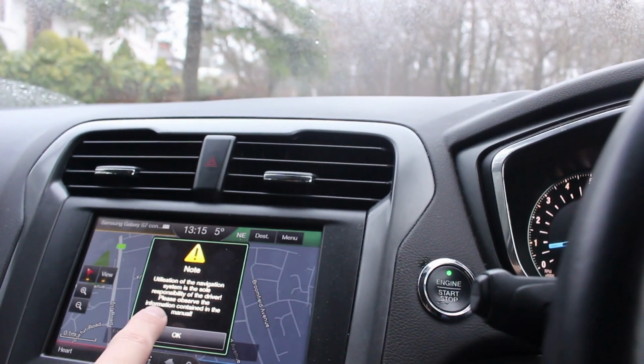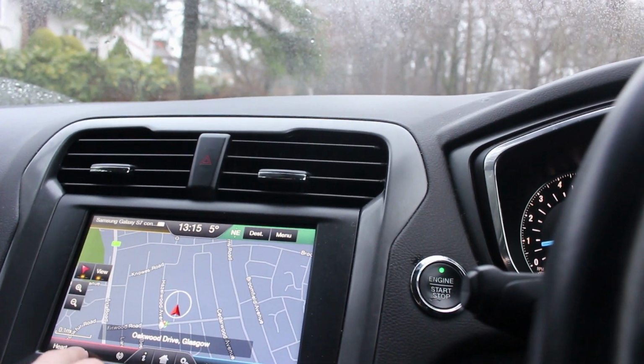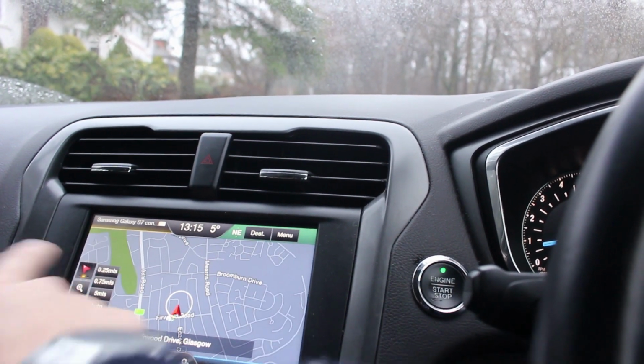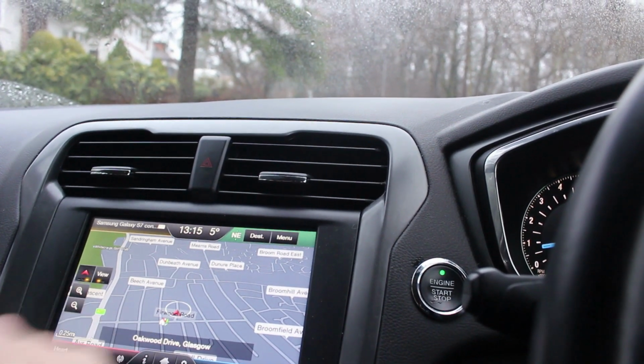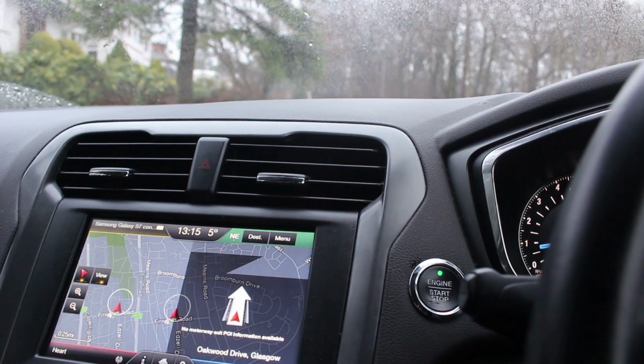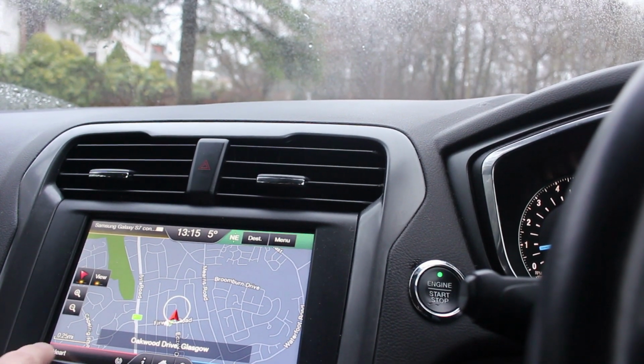This pops up every time, just kind of waiving any responsibility on Ford's behalf. So there's the nav, you can do zoom out, you can do various options. It's quite a nifty feature.